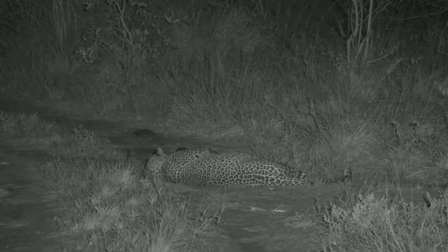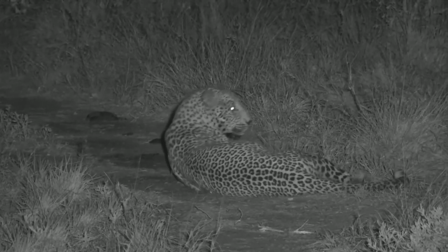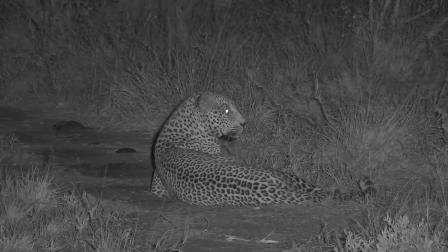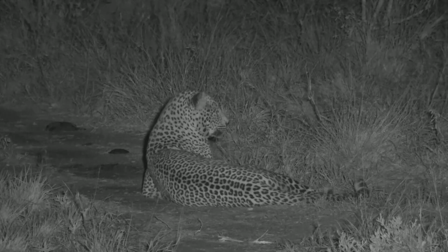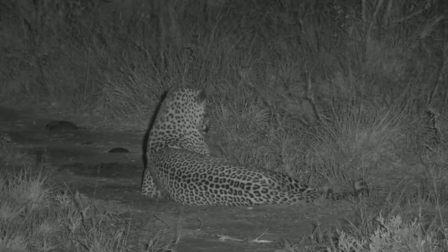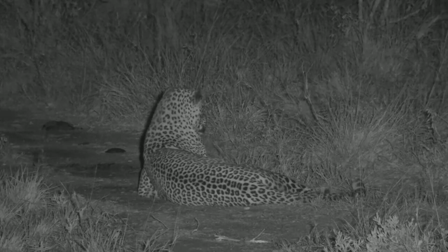Now this is quite normal behaviour. It actually looks as if he's rolling around in some buffalo urine and buffalo dung there. A lot of predators will do this to cover their scent. You can see those sort of stains on the road. There's currently a lot of pungent smell on the road.